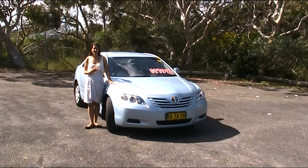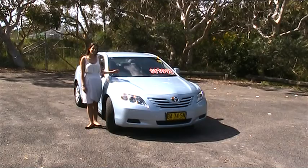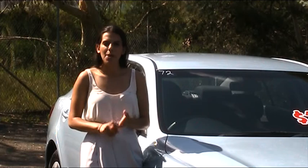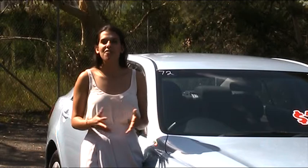Today, I have the pleasure of taking you through this beautiful 2009 Toyota Camry. A simple, smart, and sophisticated car, packed with features to give you the most out of this mid-sized vehicle. So let's take it for a drive, see how it handles, and experience the difference for ourselves.